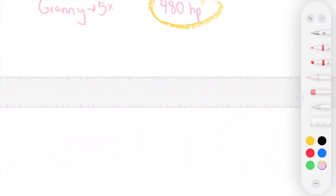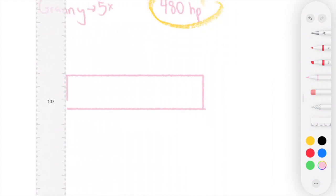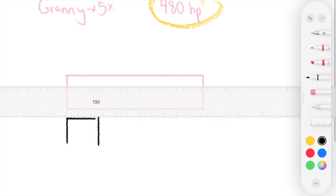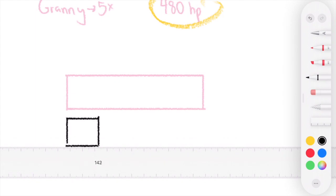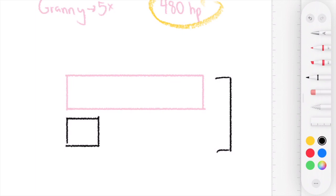So I'm going to draw my model, guys. It did say to draw a model and write an equation. So there's 2 parallel lines there. And let's go ahead and finish these off. Now I'm going to go ahead and label this, and I'm going to get rid of my ruler.